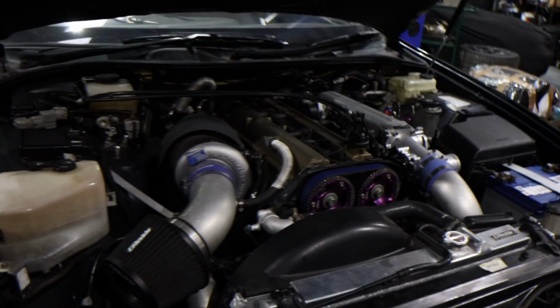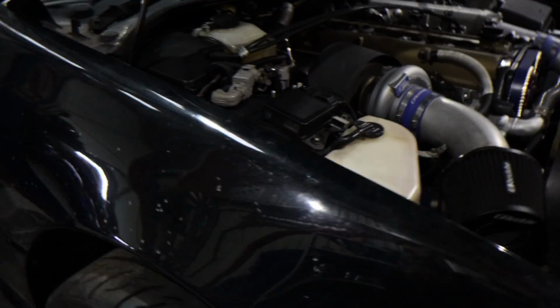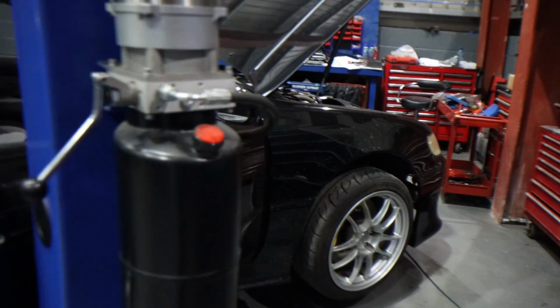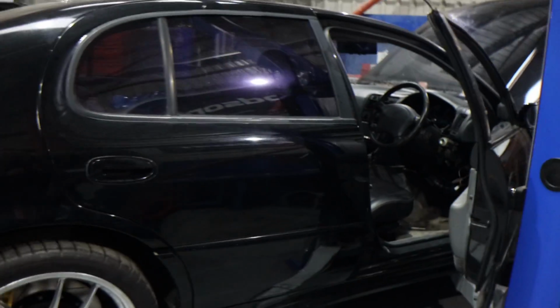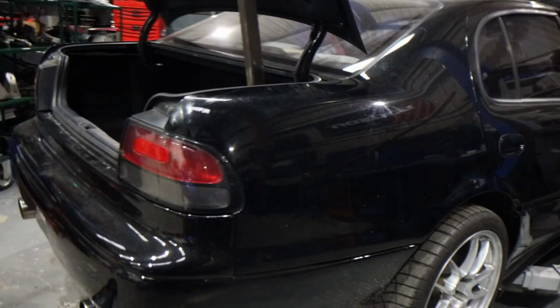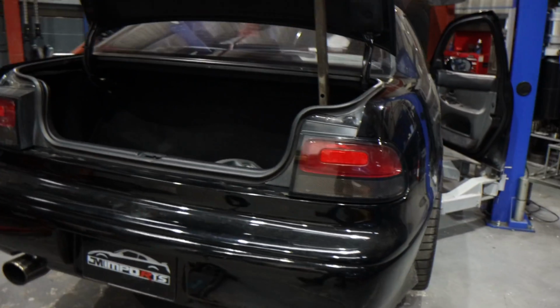A lot of Supras used to do this back in the day as well. And obviously this is a similar platform. ECUs are a little bit different of course, so it's taking a little bit longer than we want. But yeah, new brakes on as well, and then once it's all done, check it out on the road and then it can go back to Dexter as well.